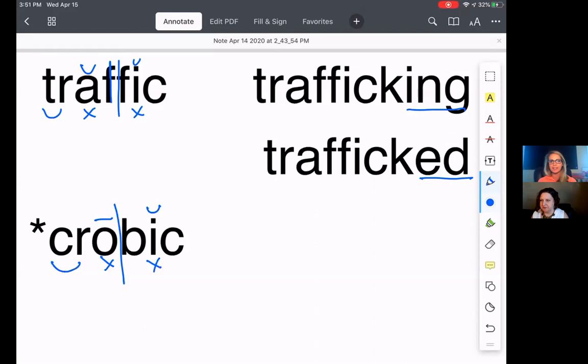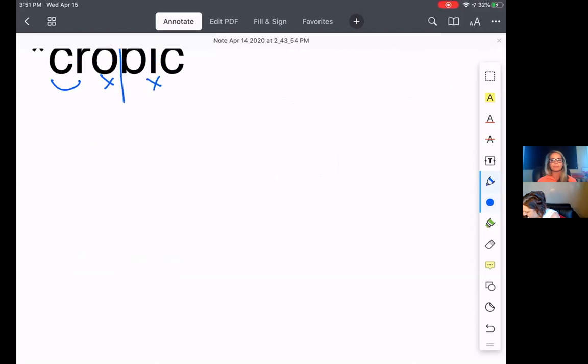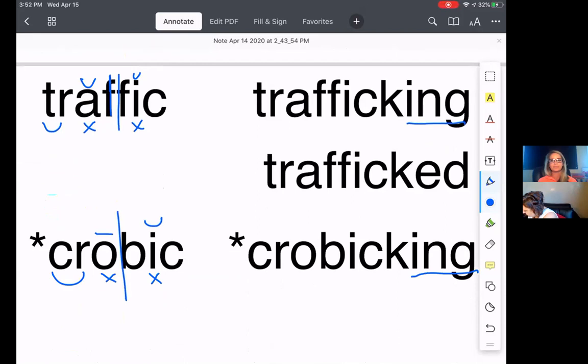crobic. Now, can you spell crobicking, the nonsense word? And friends, remember, it doesn't matter if it's a real word or nonsense word, we're going to do the same thing. Good job, Chloe. Okay, friends, did you remember to add the K? And did you underline the ending? Great job. Let's do one more.